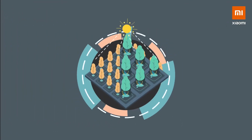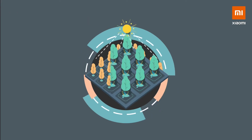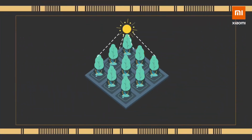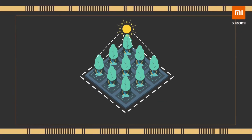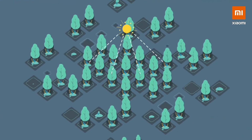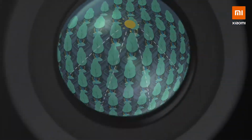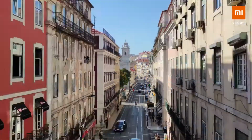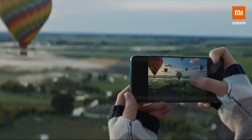See what happens when we increase the number of trees and look to maintain the quality of the wood. We need to expand the size of the forest so that the trees can take in more light. It's just like Mi Note 10, large image sensor and 108 megapixels. This means more details and higher quality photos.